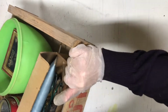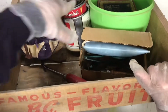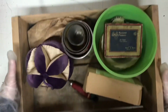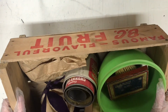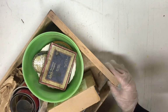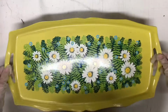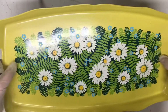It is another BC fruit box. This one is wooden. Famous flavorful BC fruit. And it says the same thing on the other side, and then the sides just have like little handles carved into them. Here is a super retro serving tray.